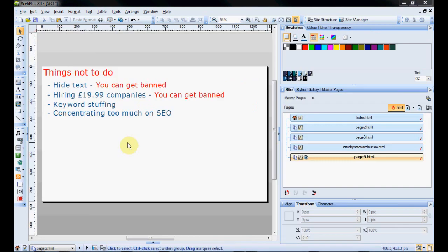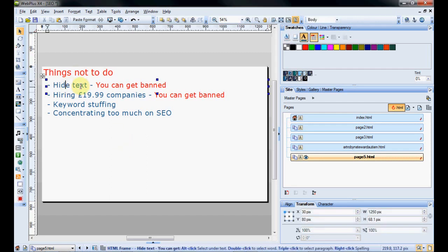So now we've come to the last part, and that's the things not to do. One of the things that people instantly think they can do is to type in hundreds of keywords and make them the same color as the background in the hope that search engines will pick up those words and rank them higher. And the thing is, if you do that, they will notice and you will get banned.